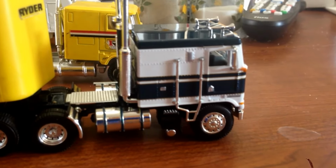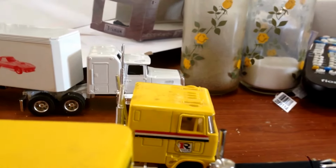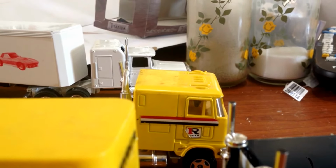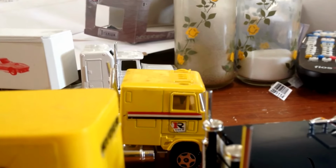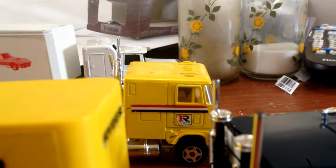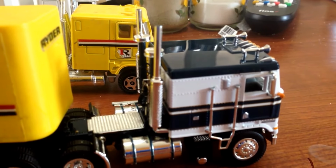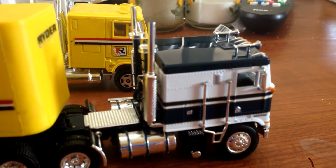My suggestion is, if you can find them, the Ertl, and that's another Ertl, or Winross makes trucks, PEM, Precision Engineered Machines, I believe is what it stands for. I just know them as PEM. Tonkin replicas, and First Gear. There may be a few other premium semi-truck brands. Those are a little bit cheaper, but you don't get as much variety and you don't get as much detail as you do with die-cast Promotions.